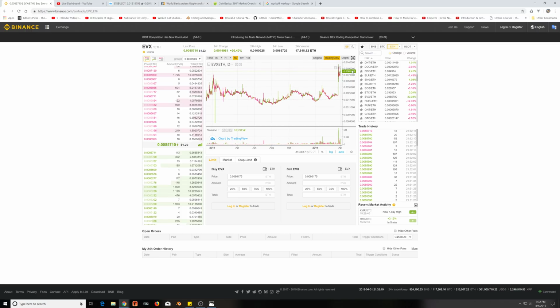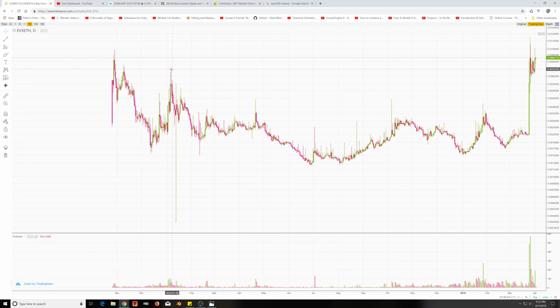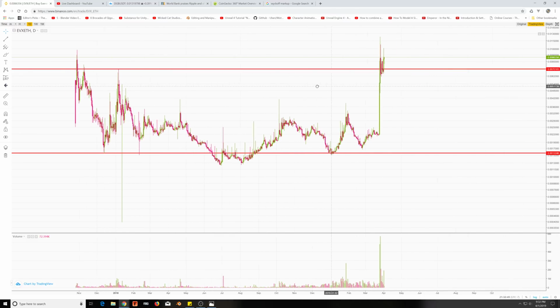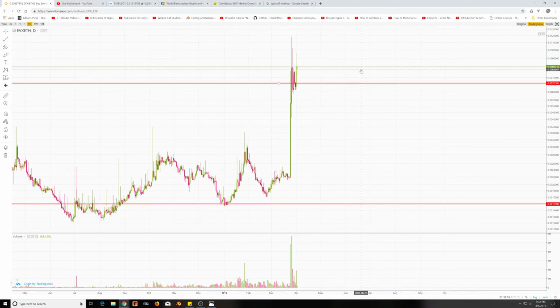As you can see here, if we chart this thing, down here we have a line. Up here we have a line. That's its trading range. So yeah, trading ranges can really stink. Anyway, this thing just popped out of it unexpectedly from the news, and it's trading above the trading range. Interesting. So we'll see what happens with this bad boy.